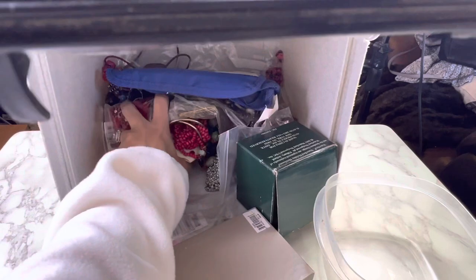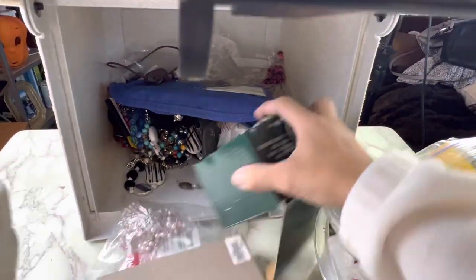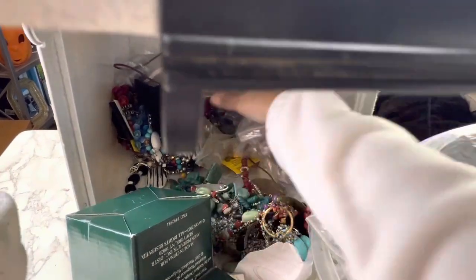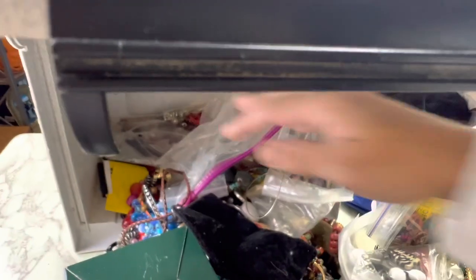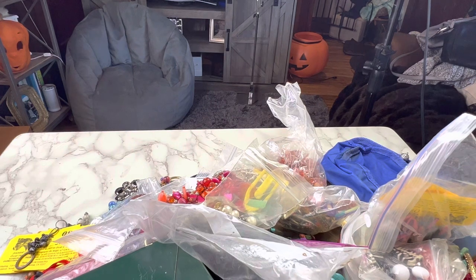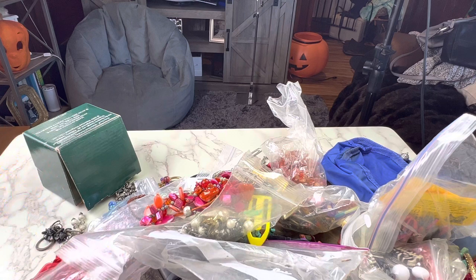Let's see this. Now, I haven't gone through this box, so I have no idea what's in it. I don't know if it was worth it or not worth it. I honestly do not know, basing on what I bought in the past. I think we have a fairly decent shot of finding some stuff.